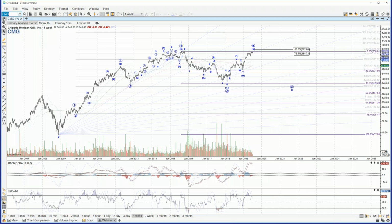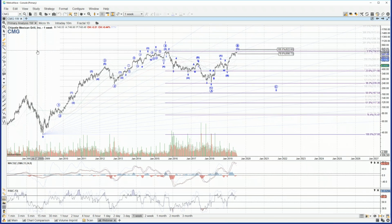Next up, I wanted to take a look at Chipotle. Chipotle was one of the stocks that, going back to 2015 here, when we were filling out this move up from the 2012 low is what looked like an impulse completing within a larger impulse off the 2018 low. As you can see here, this circle 1, 2, 3, 4, and 5.